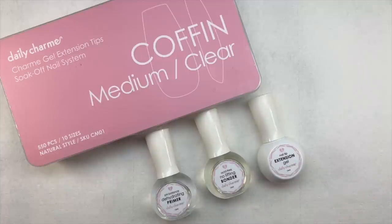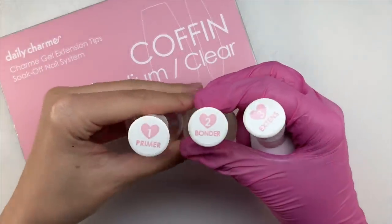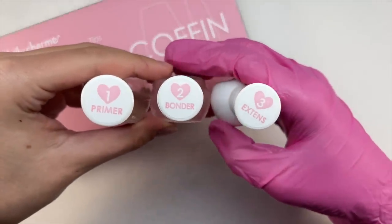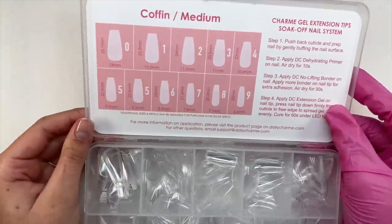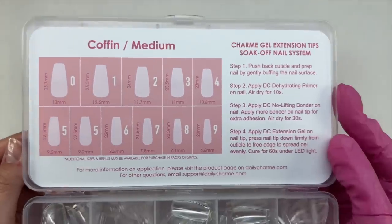So that was everything from today's haul. Let's go ahead and now jump in to doing some nails. So I am going to be using the Daily Charme Soft Gel Nail Extension 3-step set. So we have the liquids, we have the nail tips here.